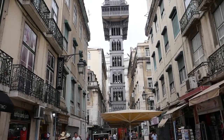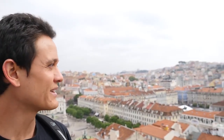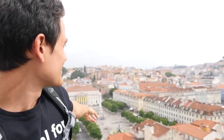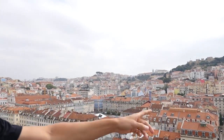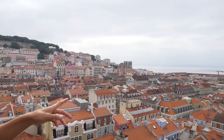The elevator was designed by Raoul Meunier, who was an apprentice of Gustave Eiffel. And it's built of wrought iron, and it was completed in the year 1902. From up here, you get a great sense of Lisbon. You can see Rossio Square. You can see the Castle of São Jorge. You can see the cathedral, as well as the waterfront in the distance.